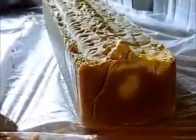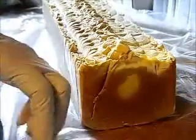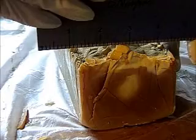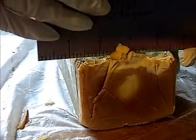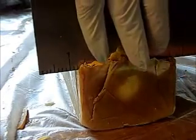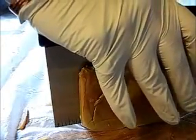This one has needed to be cut for like 3 days now, but I've just gotten so busy I was not able to, so we'll see how. It still should be pretty easy to cut because where there is high olive oil content, there should be no problem. It's a soft soap.